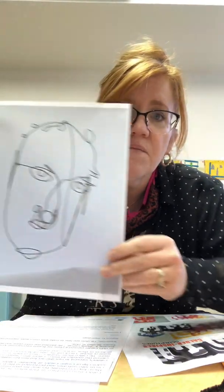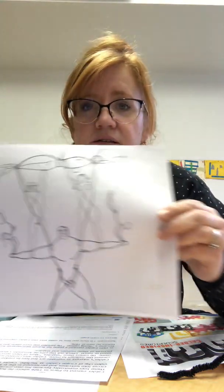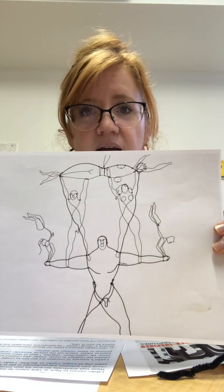But he also did self-portraits, just like most artists. And here's a picture of him, but it's made with wires, friends. Do you see that? It's made with wire. And when I was talking about the circus, here's a wire sculpture that he made out of trapeze artists. And it's all done in wire.